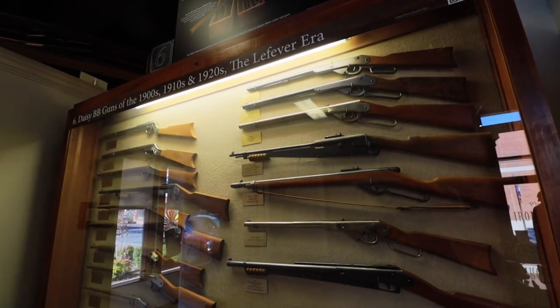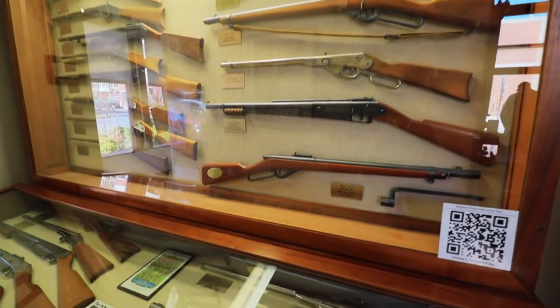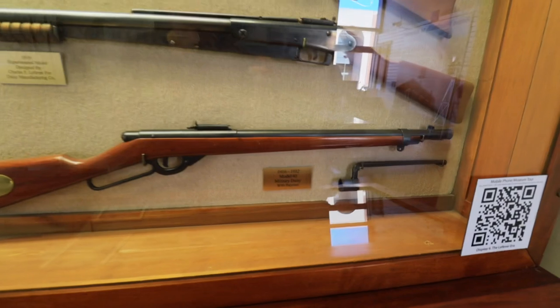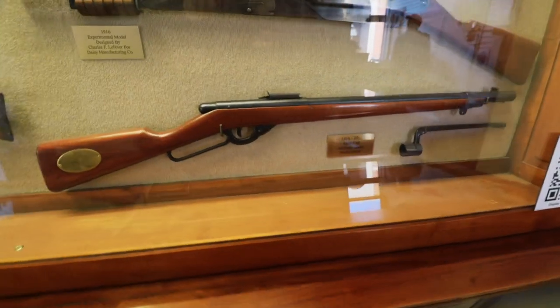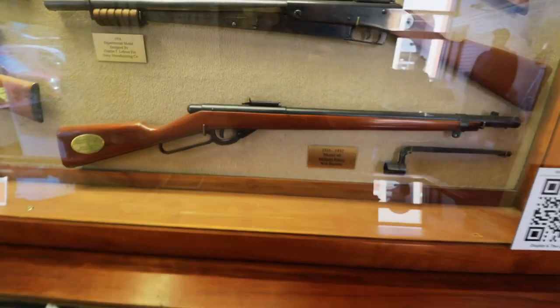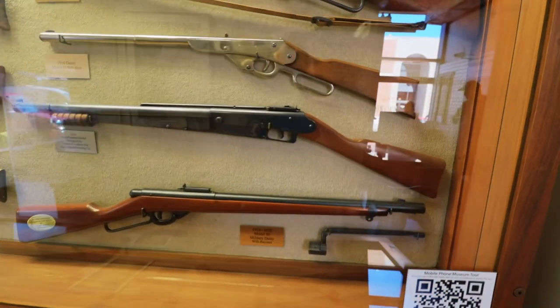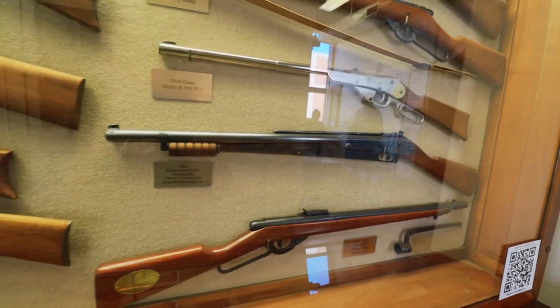The evolution of these guns continued on until the roaring 20s, and as you can see, by that time you were looking at something that looked much more like the more recent models. This was a military Daisy with a bayonet that was actually sold between 1916 and 1932. And above that, the 1916 experimental model right here had a very industrial look to it.